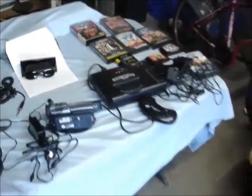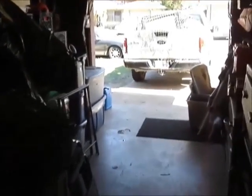Anyway, today's Saturday, tomorrow's Sunday. These things will all hit on eBay. See how that goes. We're going to load the old truck full of stuff and go to the one place I know that I'm guaranteed to make something. The swap meet. Okay, we are loaded up, ready to go to the swap meet.